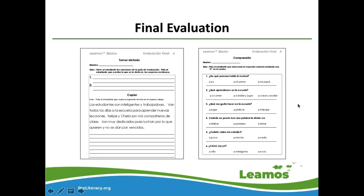At the end of the course, there is a final evaluation. In order to achieve competency, the learner needs to pass the evaluation with 80% or better. The evaluation will include fill in the blank, reading and comprehension questions, and all course evaluations need to be taken again online, which is mainly for the reading, and on paper, which will help to evaluate the writing.